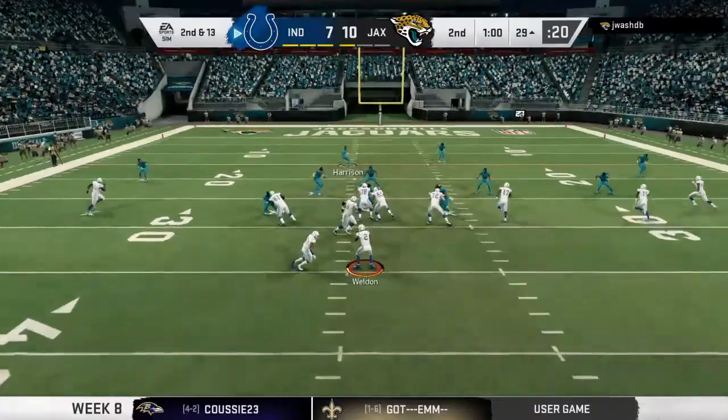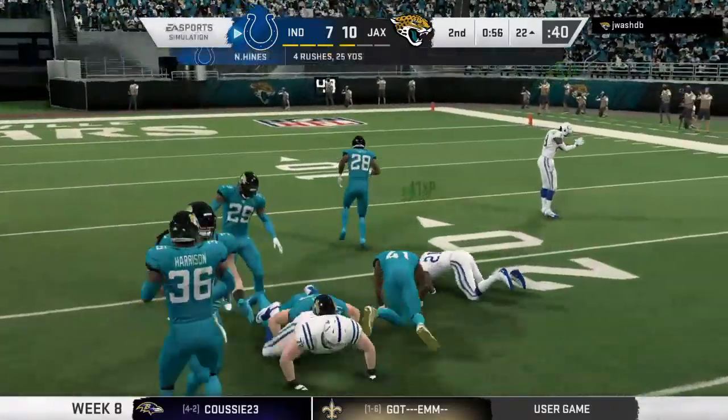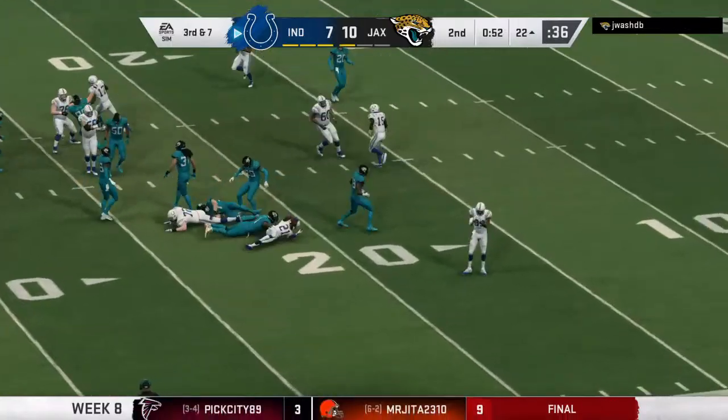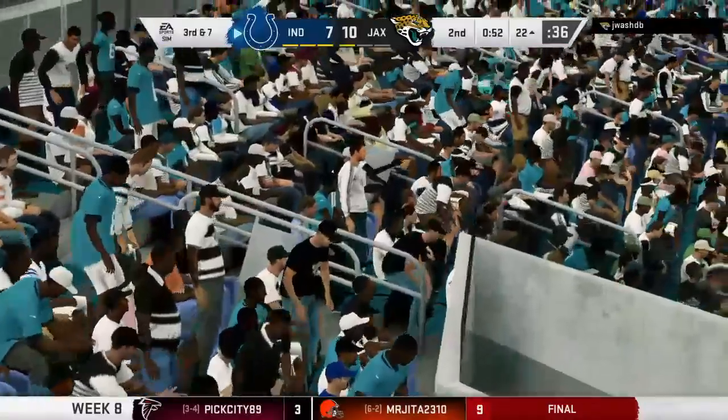This is 2nd and long. This is Hines. And he'll be a couple yards shy of the red zone here at the 22-yard line. And it looks like a pickup of 6. That leaves him with 7 yards to go on 3rd down. And it's 3rd down.